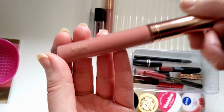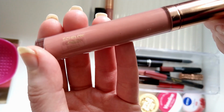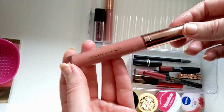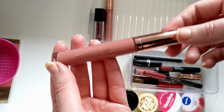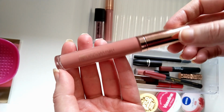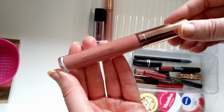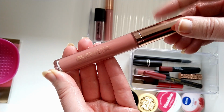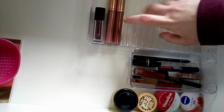So this is the Revolution one, and this one is in, I'm sure I'm going to butcher that, so I'll just show you that. So these are pretty similar. These are the only two I've got in my collection, but they're definitely wearable colours. You will see from my collection, I don't have a lot of colours that are different, but I'm pretty sure I got this one from my parents as a gift. As you can see here, they are different shades of nude.